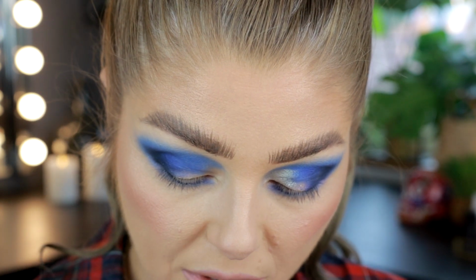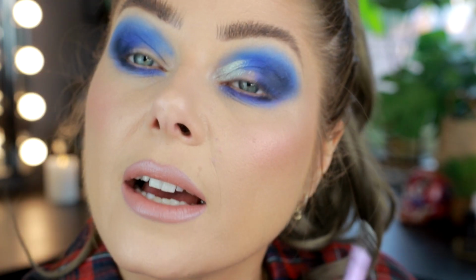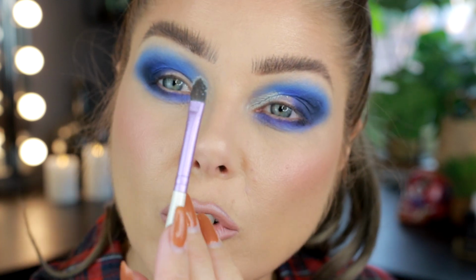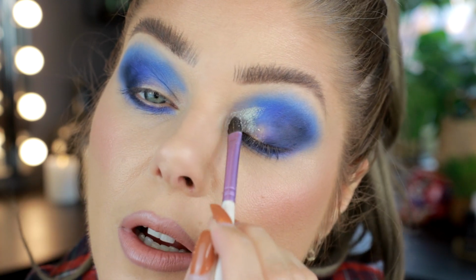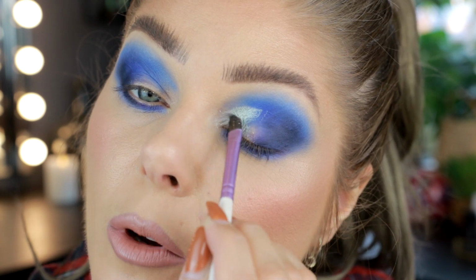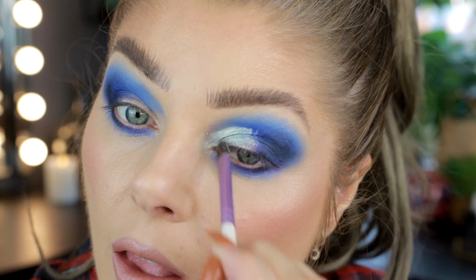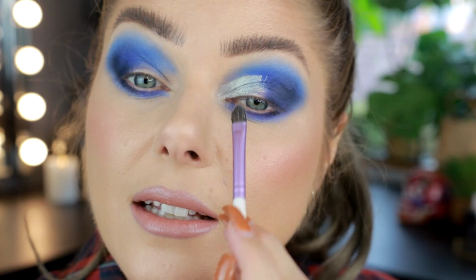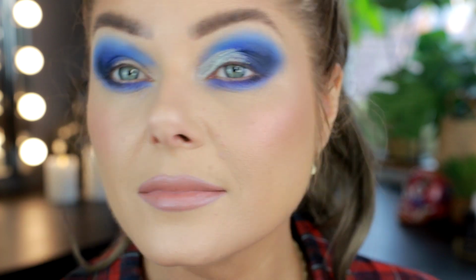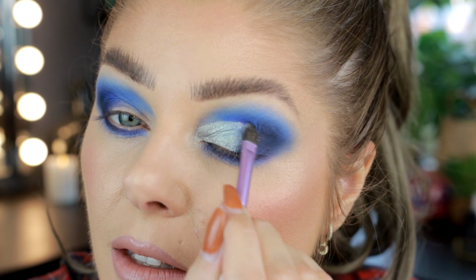You can do this with really foiled shades if you just spray them and have a brush that is a flat tip. This is a Kaleidos brush, unfortunately this is discontinued, but just a flat brush that has a bit of a pointy tip, and you can fake a cut crease like that. Cool, huh? See? No concealer needed.